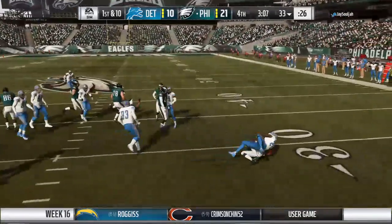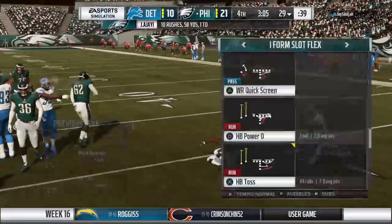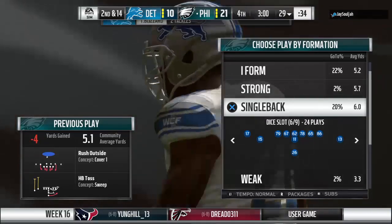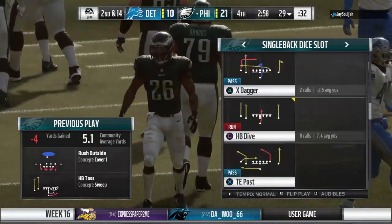Here's a handoff to Ajayi to begin the drive. And he went nowhere. He'll lose yardage back to the 29. It's a loss of 4 there, bringing up second down.